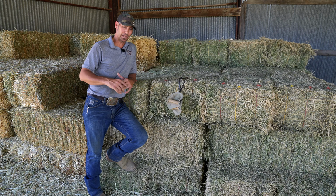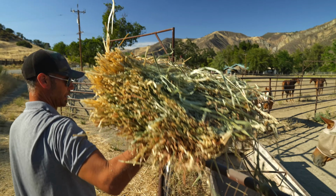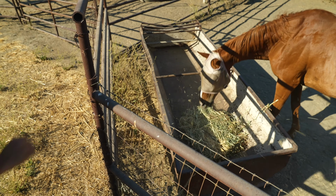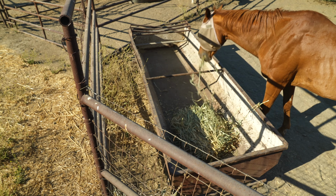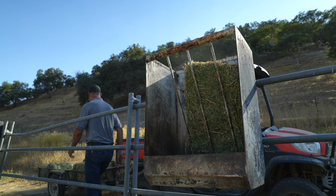And now we want to talk about feeding on the ground versus feeding out of a feeder. There's a lot of advantages to feeding out of a feeder, but remember that the way the animals are in nature, they're eating off the ground. The way their necks and their digestive system work, they're meant to be eating off the ground. So if you're going to give them a feeder, don't give them a feeder way up where they have to eat up high. You want to make sure it's at level with them.